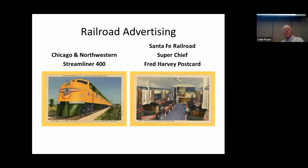Moving on to trains. Railroads could use postcards as an advertising medium. These are both linen postcards. The one on the left, Chicago and Northwestern, Streamliner 400, somewhere in the vicinity here in the upper Midwest. And the one on the right, that was a Santa Fe railroad car interior, done in a Southwestern theme. That was the Super Chief. And that's a Fred Harvey postcard.